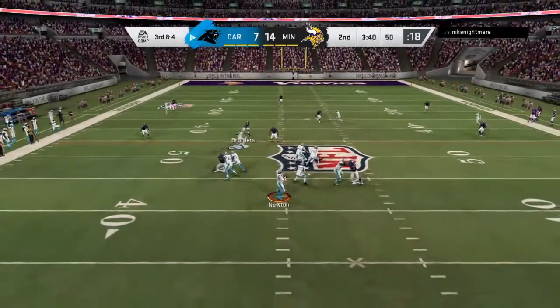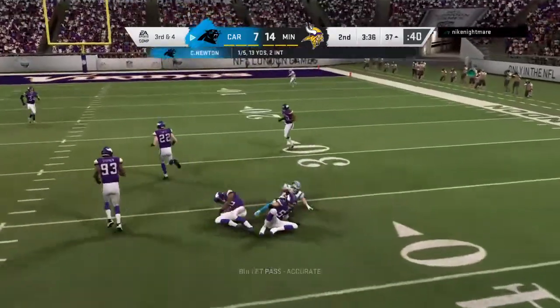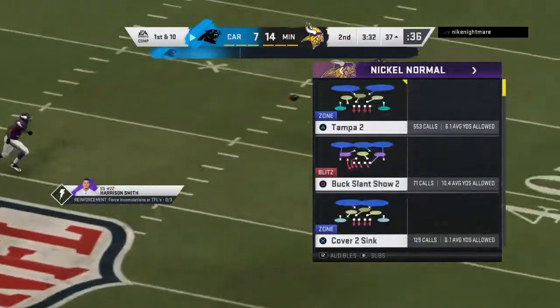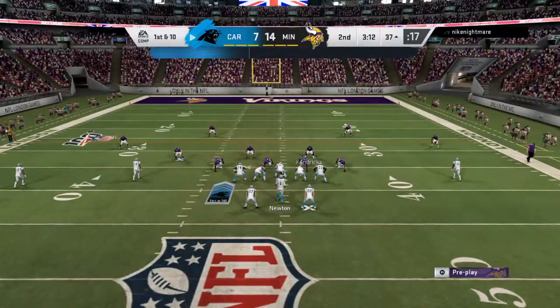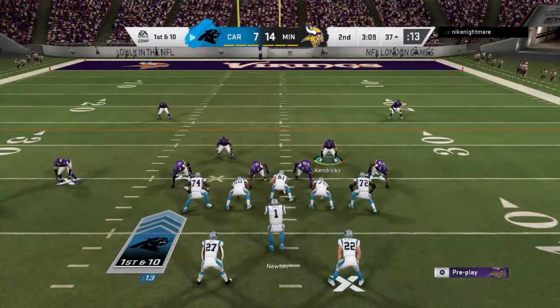From the gun on 3rd down, Newton, and he finds a man. It's McCaffrey, and this is going to turn into another first down as the tackle is made at the Vikings 37. Newton now just 1 for 5 since coming on, but that one gets him a 1st and 10 here.